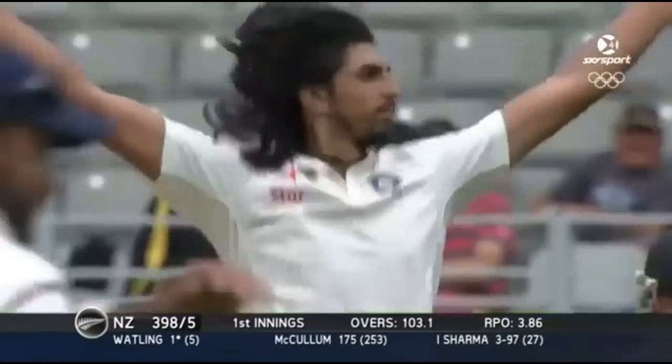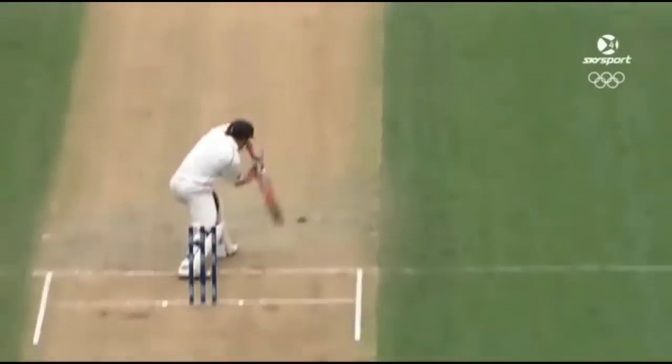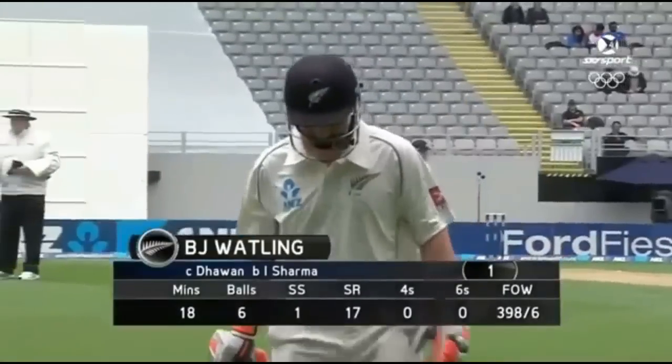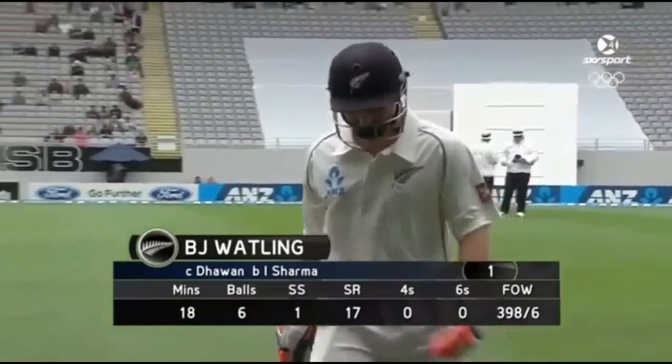Edge and out. Just like that. In the slips. Sharma was just on that full length. Watling went to drive, and it went sharply. Good catch by Shikhar Dhawan. BJ Watling dismissed for 1, New Zealand 398 for 6.